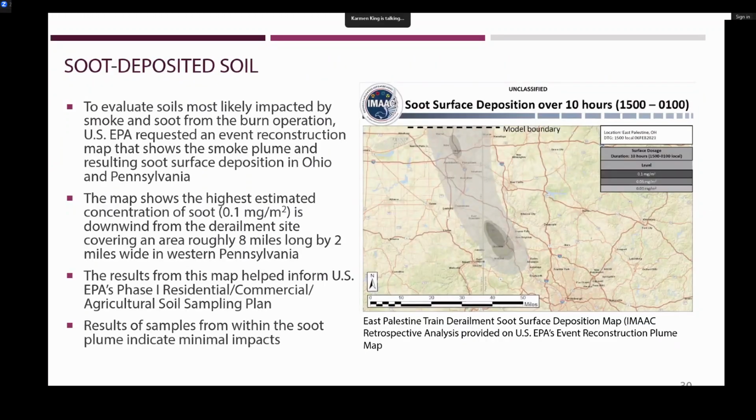Soot deposited soil is kind of the conceptual model that is used to define where soils are sampled. Let me describe for you what you're looking at. This is a map that basically defines the footprint of the ash that would fall out from that controlled burn. So that darker area in the middle represents the controlled burn area. And then it dilutes as basically the wind blows the ash and the soot away from that source. And so that's why you see lesser and lesser coloration. The light gray depicts a lot less soot and ash that could have deposited.